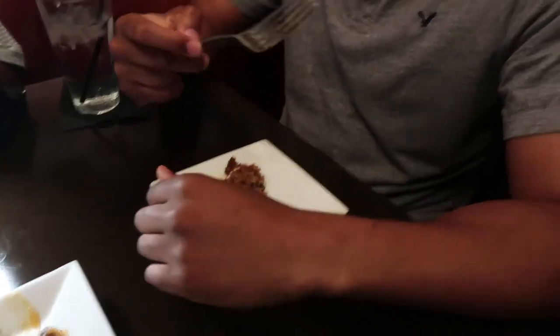This is the best carrot cake ever in the world, bro. So, if you haven't had the Lake Nona Blue carrot cake, I don't even know what to tell you. At this point, if you've lived in Lake Nona for more than a couple months and you haven't had this carrot cake, you should be ashamed of yourself in a sense. Man, you gotta come get this.